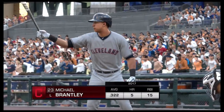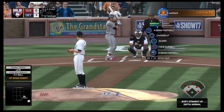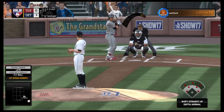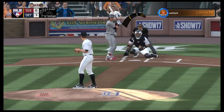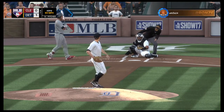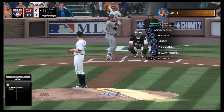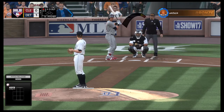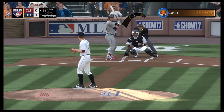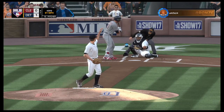Settling in now, Michael Brantley. Batting average is a likely source of pride for him. Currently sitting in the high 320s. Into the windup and the pitch. Fastball, and he's got to duck away for dear life there. Boy, that's a good pitch right there. The old school guys would call that a little bit of chin music up and in. See if he can get him to move off the box a little bit. 2-0 now.